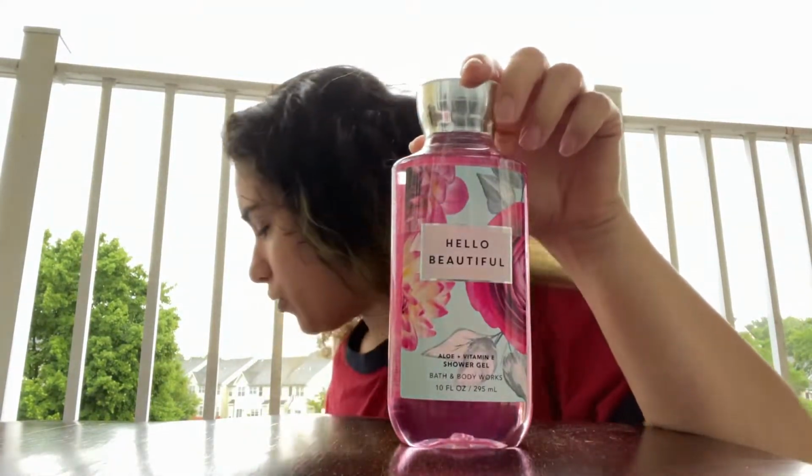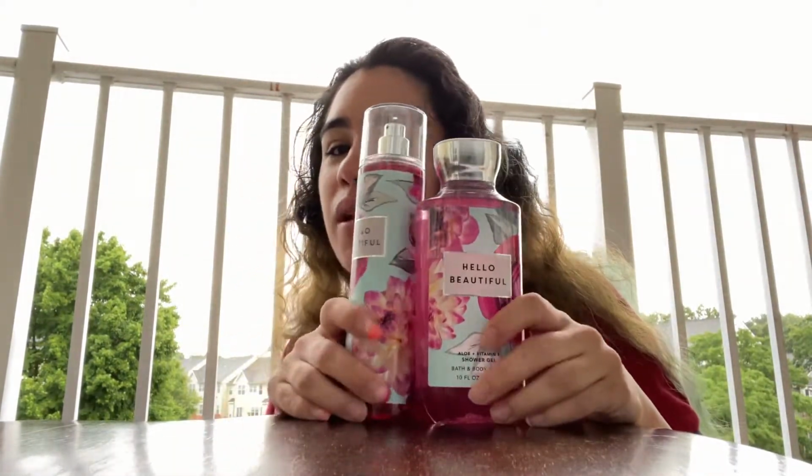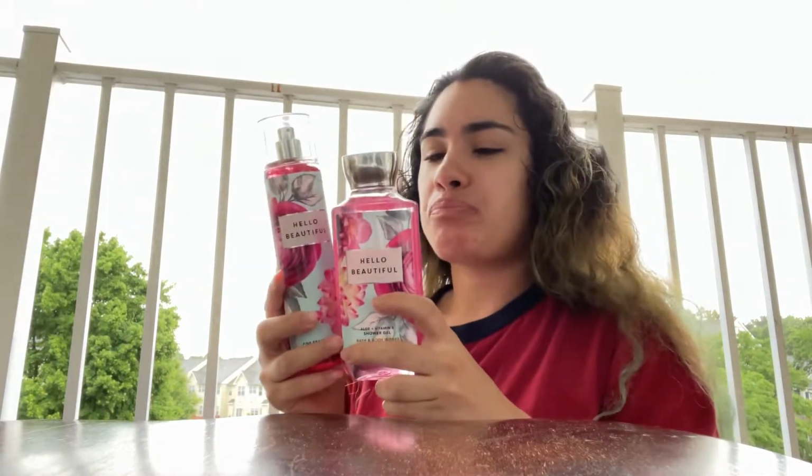Then I got the Hello Beautiful shower gel and spray. I'm so excited to have this in my collection. This is such a beautiful scent. When I was younger, I really didn't like scents like this. I'm more of a sugary sweet type of person. But this is absolutely beautiful, fresh and clean.